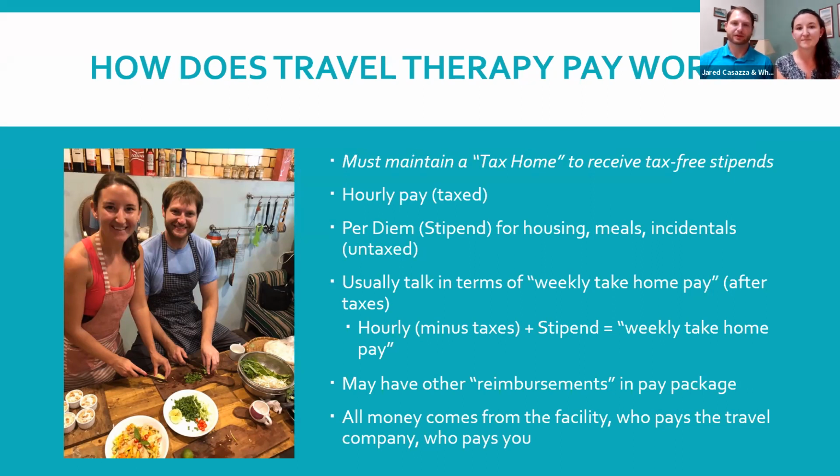It's important to remember that with travel pay, all of the money comes from the facility that you're working at. They pay an hourly amount to the travel company. And then from there, that's what all this is broken down from. They take a percentage and they break down the rest into reimbursements, taxable pay, and stipends. And that's what you get paid.